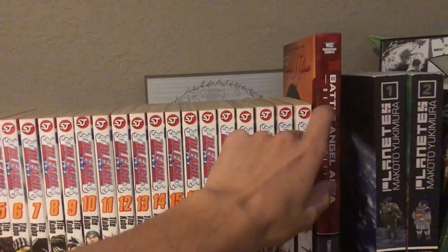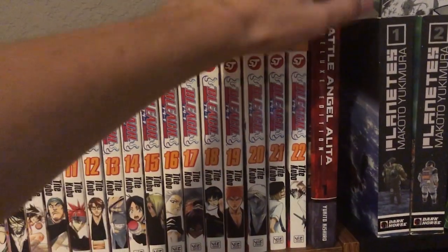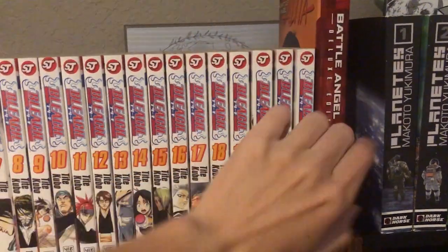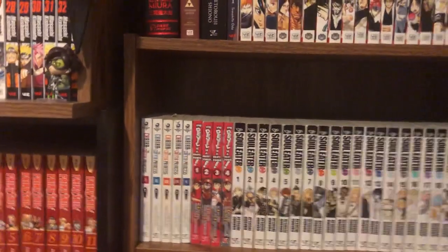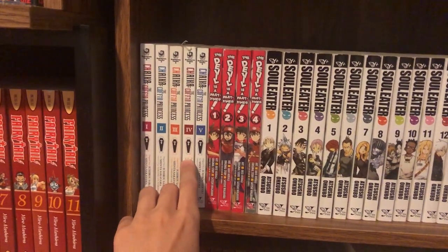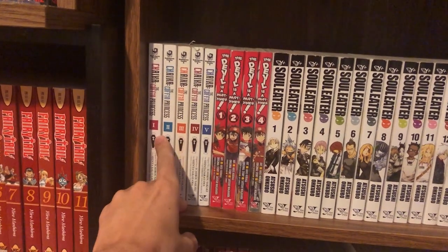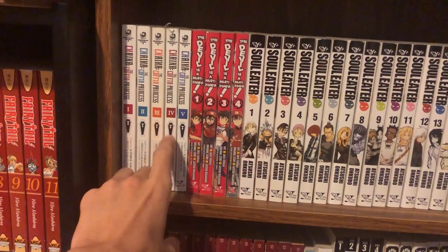Next up we have Alita Battle Angel, the Deluxe Edition. Very nice edition, super tall. Really loved reading that one. Next, onto the second shelf down here, we have the Coffin Princess, volumes 1 through 5. This is complete. Really enjoyed the anime. I picked up the manga. It's definitely a lot shorter than the anime, but still highly recommend picking up the manga.